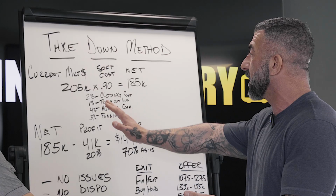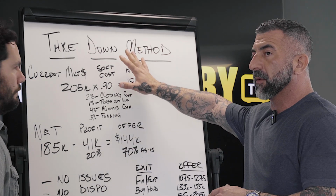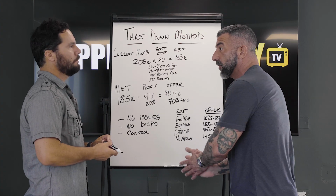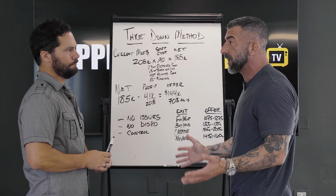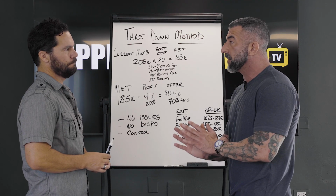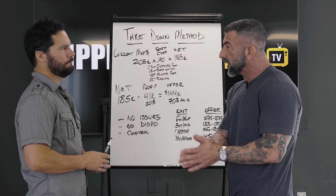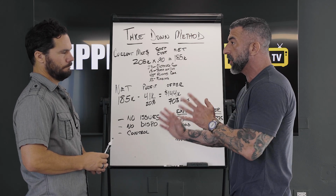Say our current market value was $205,000. And remember too, with the takedown method, these are properties just like novations, where they're livable, they don't need a ton of work. We might just trash them out, clean them up. We don't want to put a ton of money into rehab on this. This is a quick transaction. We're just going to close on it, clean it, and list it. No major rehab, right?